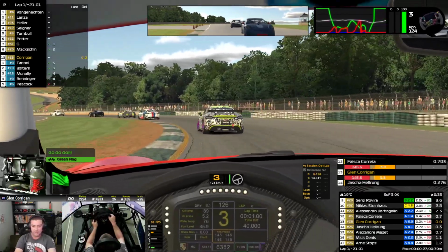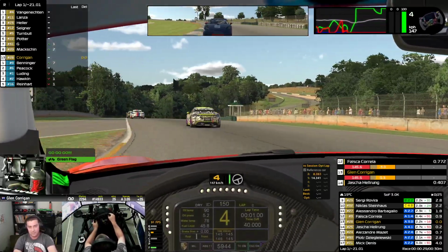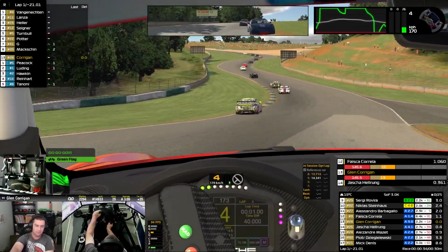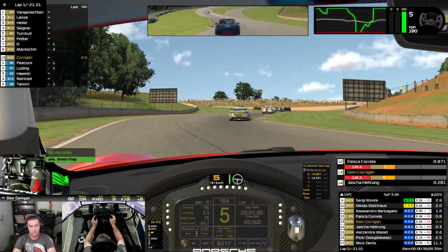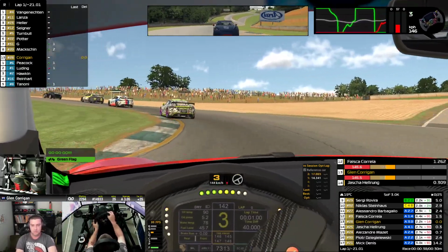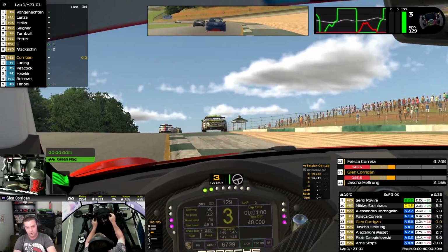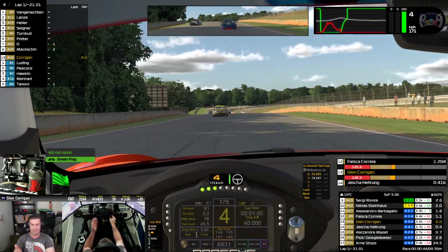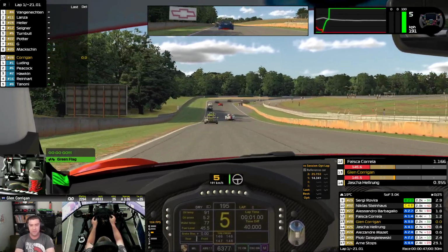Damage really hindered pace yesterday, and I went and did my 3-minute pit. Throwing the car around like this, especially on lap 1, I could not do that yesterday.